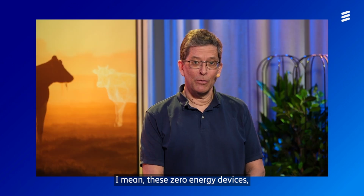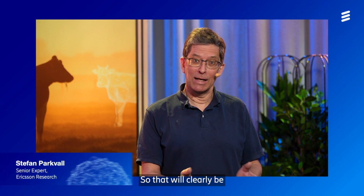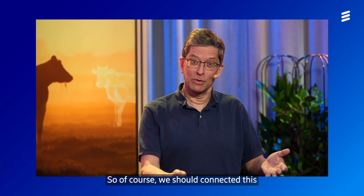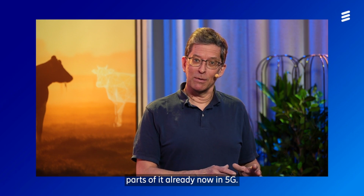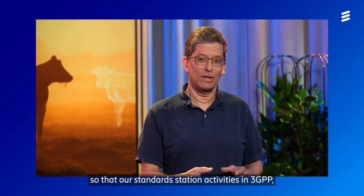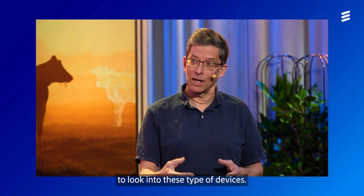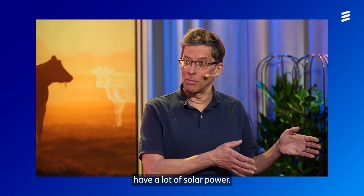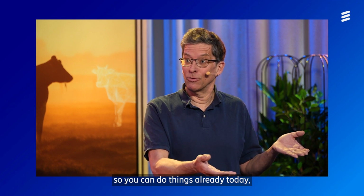Yes, I mean, these zero energy devices, we see them as part of the overall 6G vision. So there will clearly be cellular connectivity to those devices, because we have cellular everywhere. So of course we should connect the sensor with that as well. It is part of the 6G story, but parts of it are actually happening already now in 5G. There are standardization activities in 3GPP, which is the organization handling the cellular standards, that are starting to look into these types of devices. So they are coming. And some of them, depending on your energy source, if you have a lot of solar power, you put up a solar panel and buy an off-the-shelf modem today and get going. So you can do things already today.